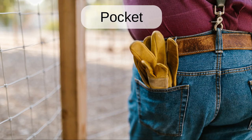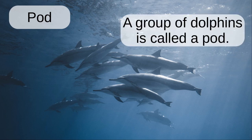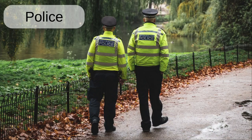Pocket. The man has a pair of gloves in a pocket of his pants. Pod. A group of dolphins is called a pod. Pole. There is a pole in the middle of the train for people to hold on to.